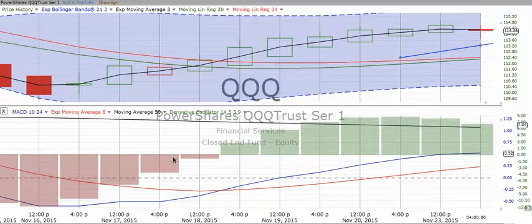And again, we see it had crossed over back in the afternoon of the 18th of November and continued to move up, and it made its final up move in the morning of Monday, the 23rd of November, and then backed off in the afternoon for that 0.29% loss. So that's where we end up on the Qs.